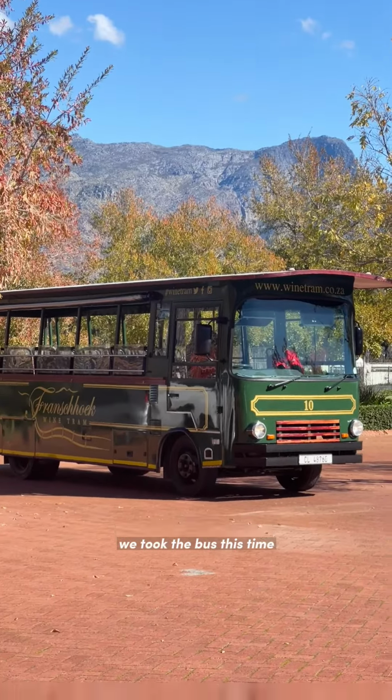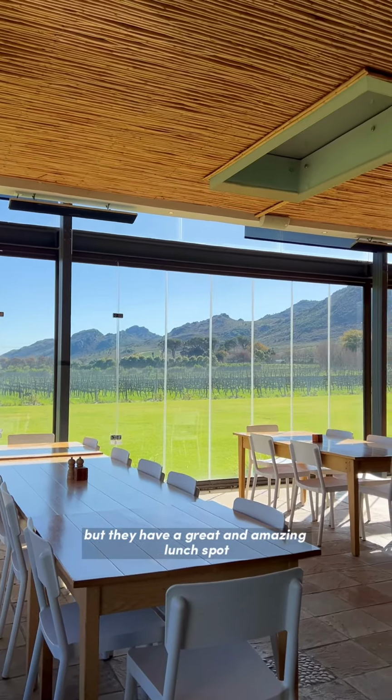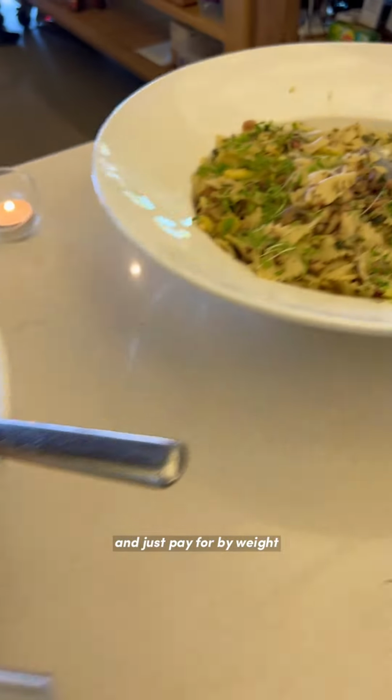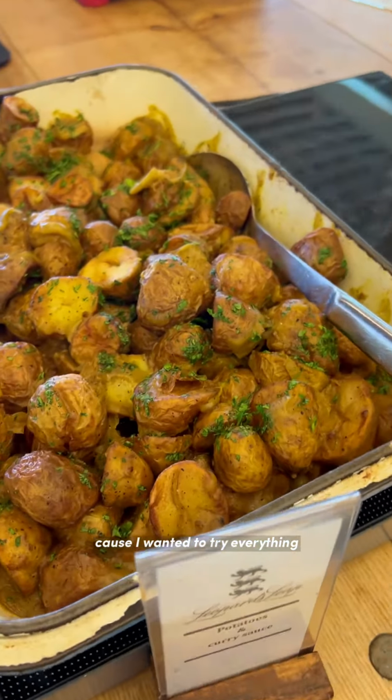The weather was perfect, and we really enjoyed the time under the sun. Then we took the bus this time to Leopard's Leap, and this is another vineyard, but they have a great and amazing lunch spot with the best view, and of course, lots of great food. This one is their salad section that you can pretty much get and just pay for by weight, and I got a different mix of everything because I wanted to try everything.